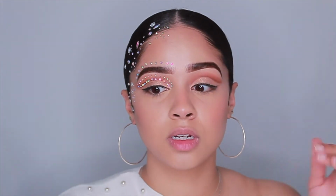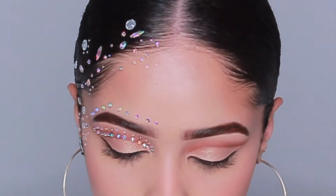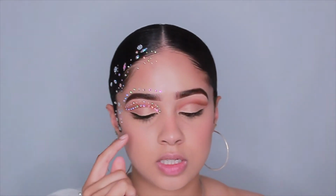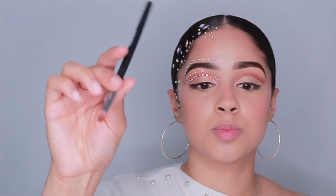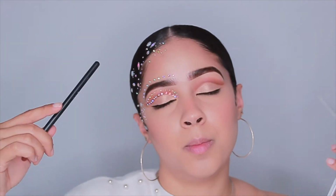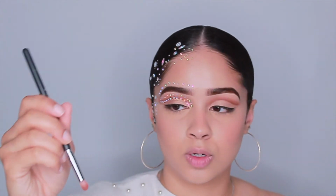Okay, so next we're going to go back into the eyes just to finish them out. We're going to take the same brown colors, this one and this one, just underneath the lash line. I'm going to take this brush. This is a crease brush from the makeup brand called Unique. They're a company that is infamous for their mascara fibers. I really do like this brush, especially for the under eye.